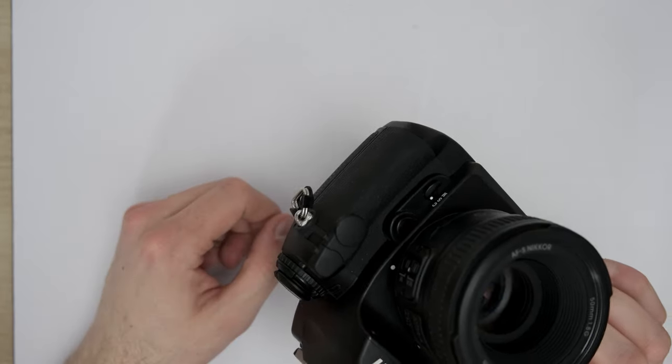So to load the camera, we just lift up the rewind knob, back door is open, drop in a roll of film, like so, stretch it out to the tab, close, and we are ready to go. And then all you need to do is set the camera to continuous high and blast through an entire roll.